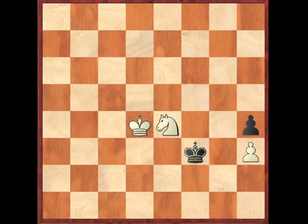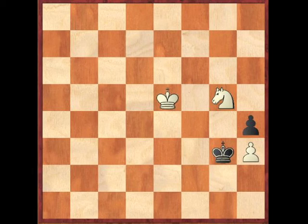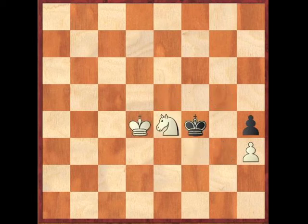Before we look at king to f4, let's look if he goes the other direction. If he doesn't block out white's king, then this is what could happen. We're protecting the pawn. King to e5. This is going to be a win. Black's king has to move away, and then the white king comes in and wins the h-pawn, and so on. So his only chance is to block the king. So after king to d4, his best move is king to f4.